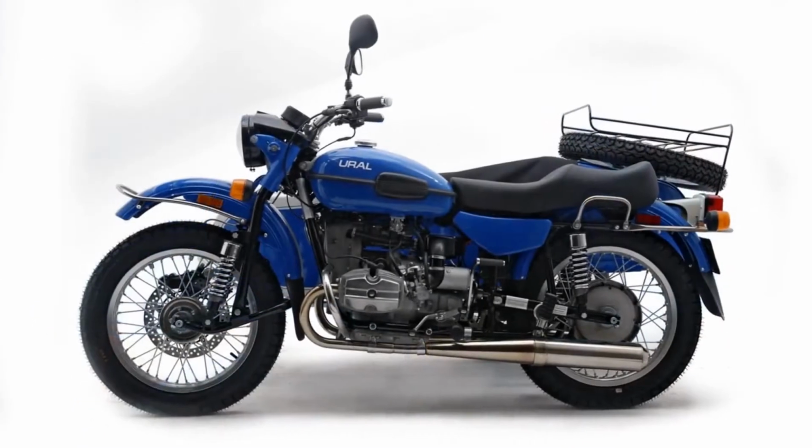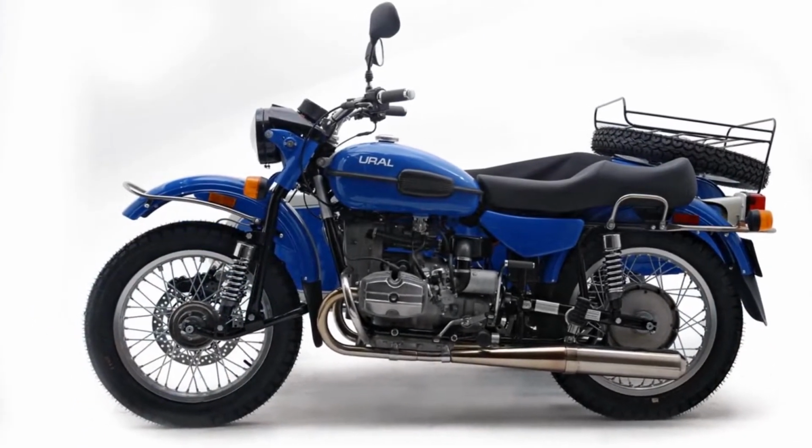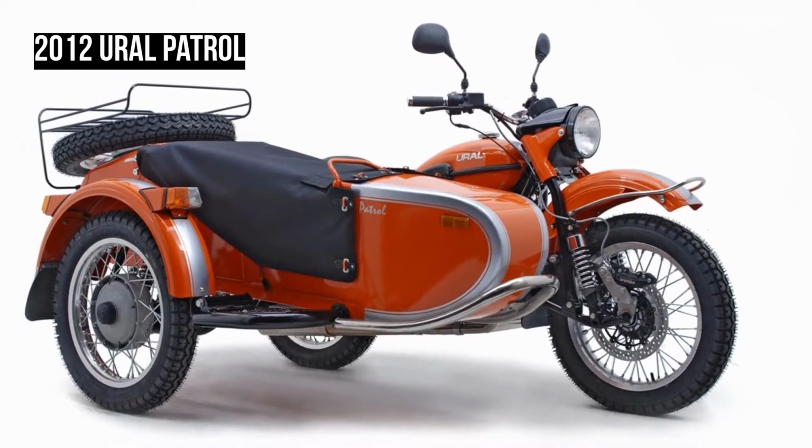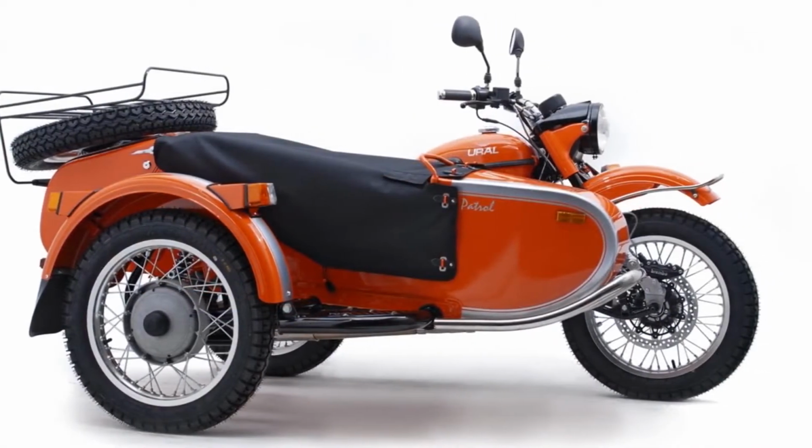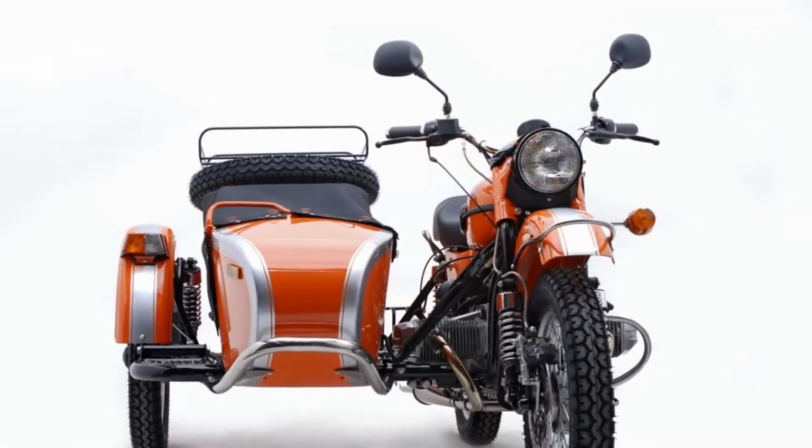The new Patrol is the only motorcycle in the world manufactured with an on-demand sidecar drive. What's even more interesting, the Patrol gives you the ability to switch between single-wheel drive and dual-wheel drive with the flip of a lever.